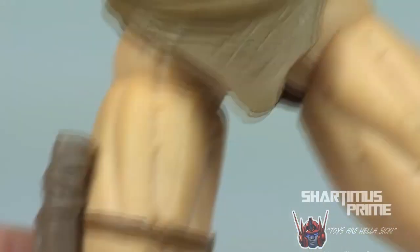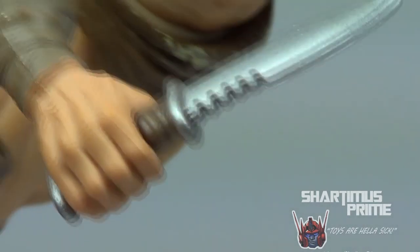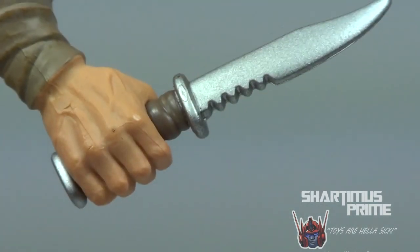I hate the weapons that aren't removable. He does have another blade all the way down here that you can remove, and there's his sword that fits nicely in his hand. Or it's a knife, not a sword, but there is actual paint detailing on the handle of that as well. Nice silver paint.